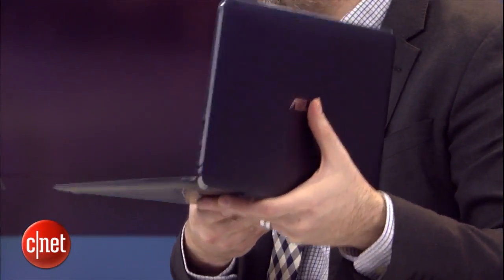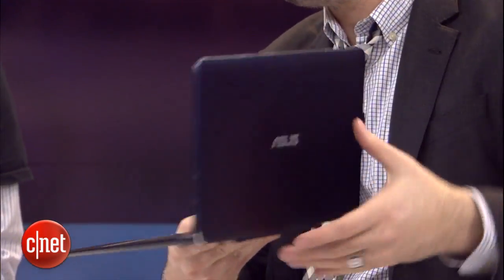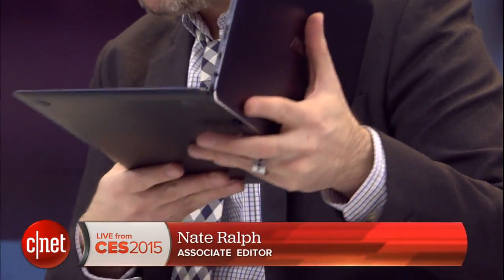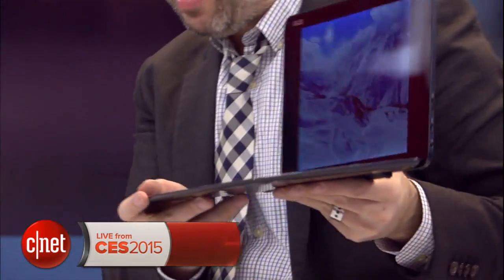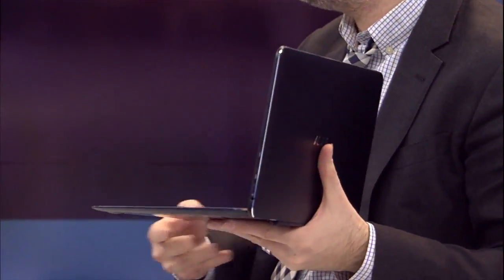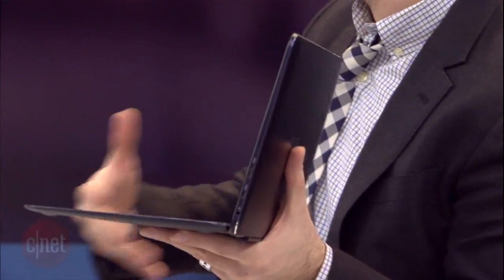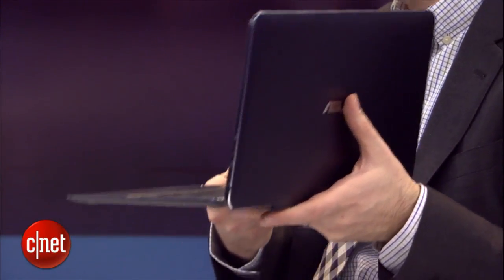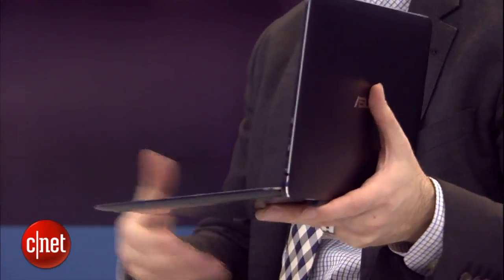So I'm going to show you something that's totally different now, much more upscale. This is the Asus Transformer Book Chi. And it is a hybrid. It's not a fold-back hybrid. It's a pull-apart hybrid. They've had Transformer Books before, but this one is new. It's got a fancier body. It's got a 12.5-inch touchscreen. It uses Intel's Core M processor. That's the low-power processor for high-end laptops, and you can actually put it in systems that run without fans, fanless systems, and that lets them be lighter, quieter, run cooler.